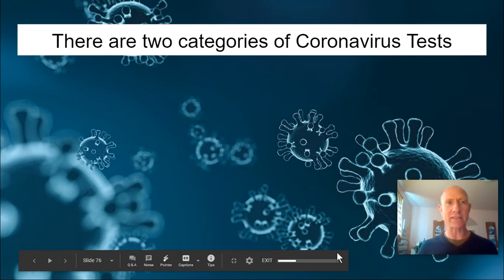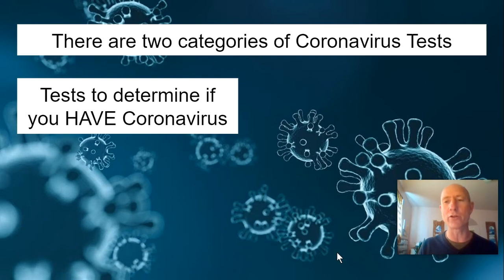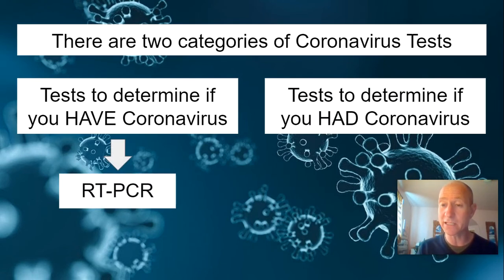So, last time we said that there were two categories of tests for coronavirus. The first one was to see if you have coronavirus right now. That's important so you can know if you're going to spread it to someone else. The way you do that test is by something called reverse transcriptase PCR, which essentially just means that you get some of the viral RNA, if it's there, and you make a lot of copies of it, enough so that you can detect it. That's how it works in a nutshell. I know that explanation was pretty confusing last time. Don't even worry about it.